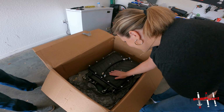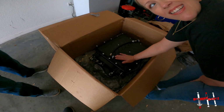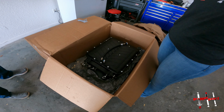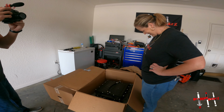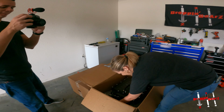It's gonna be a lot of work. It looks massive. It is. That's what she said. I love it. I ain't never done anything like this to my car. I'm excited. No, you should be. This is pretty big. We've all been through this. I'm very excited.